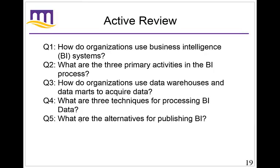So in order to acquire data, we talked about using data warehouses and data marts. We talked about different techniques for processing business intelligence, which gets into that analysis stage. And lastly, we looked at alternatives for publishing business intelligence. So that last activity.